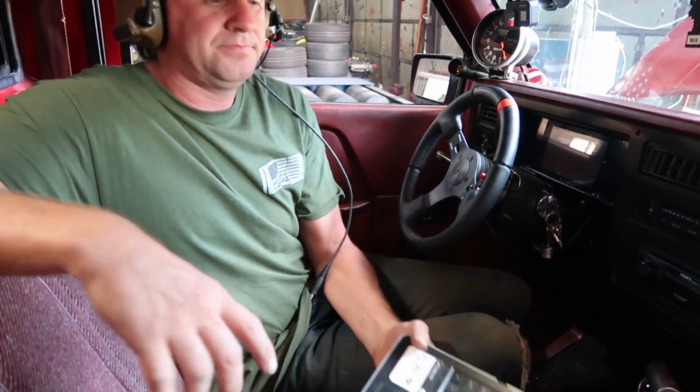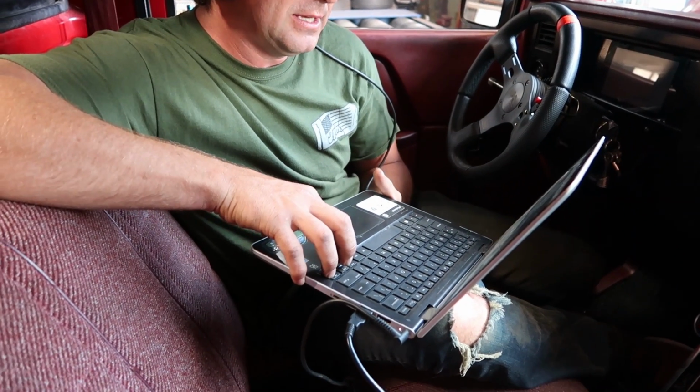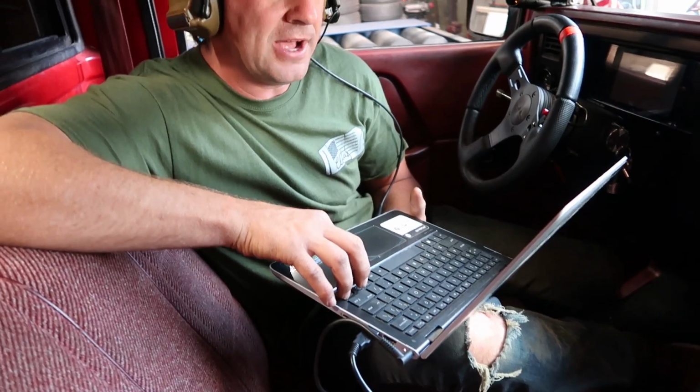Same boost. I added more duty to it, but it made the exact same amount of boost. That was just trimmed out a little more. It was more 10.9, 11.0. Okay, here we go again.